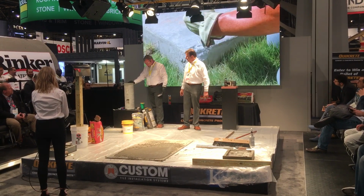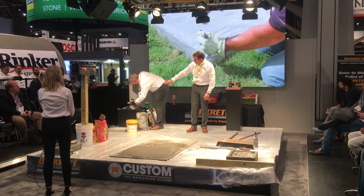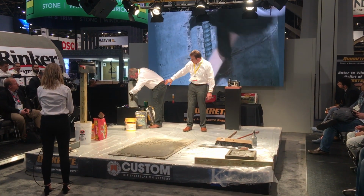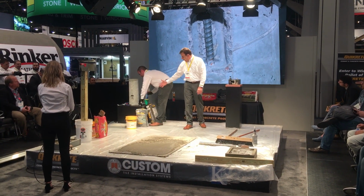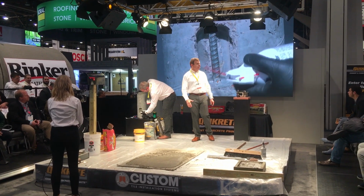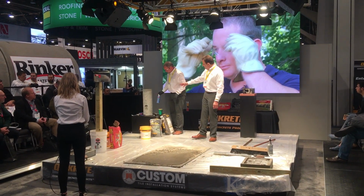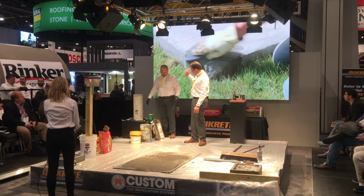First step, as always, proper surface prep, very important. You want to remove any unsound or flaking concrete from the repair area, and you can do this as we're doing with either a hammer, a chisel, a wire brush, or with a masonry grinding disc and a portable drill. Be sure to always wear eye protection and gloves. You got yours, Matt? Cool.